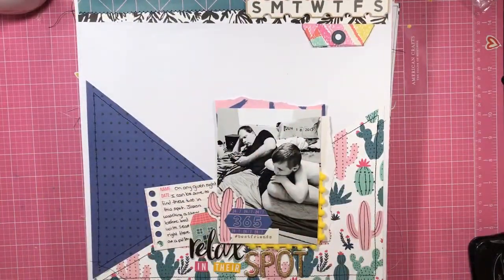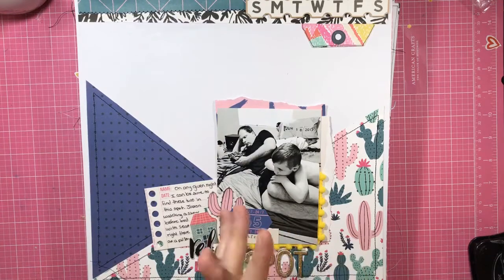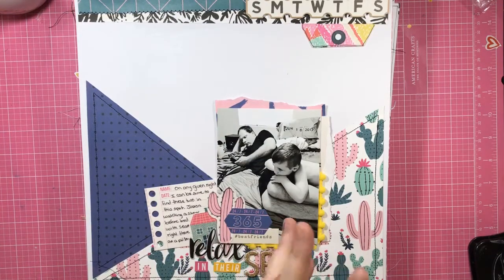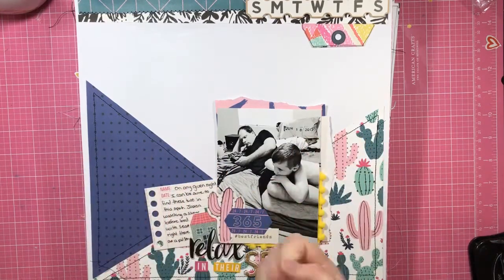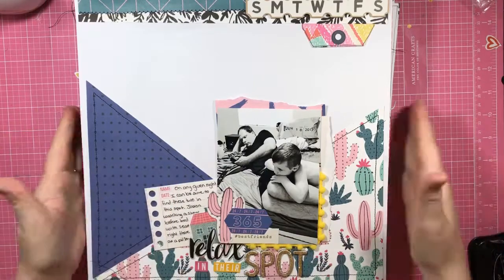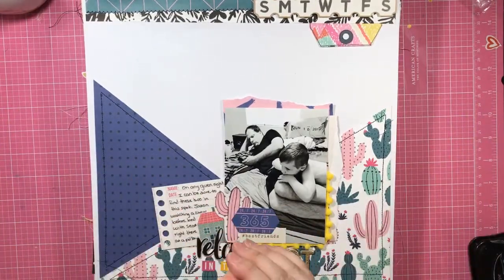March is over. Obviously, April is going to be very, very busy because, as I just posted yesterday, Daisy and I are bringing back 12 days. So it's going to be 12 days of spring, all spring inspired layouts starting April 12th, and we hope you'll join in on that. It should be a lot of fun.